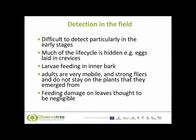So it's difficult to detect because much of the life cycle is hidden. For example, the eggs are laid in crevices, so they are difficult to see, and the larvae feed in the inner bark, so we wouldn't see them, and the pupae are also hidden. However, the adults are around for much of the summer, but they are up in the canopies, and they are small and well camouflaged, and it is unlikely that you would see them.